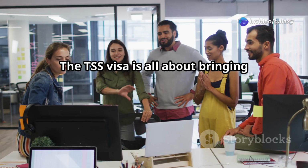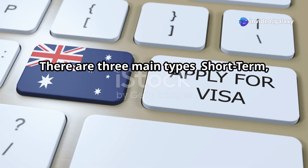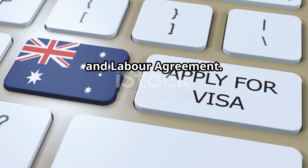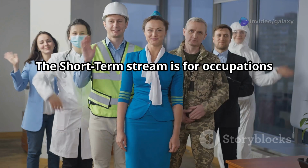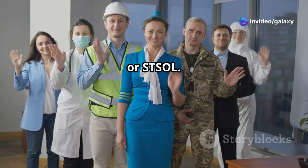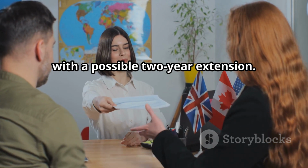The TSS visa is all about bringing skilled workers to Australia temporarily. There are three main types: short-term, medium-term, and labour agreement. Each stream has its own set of requirements and conditions. The short-term stream is for occupations on the Short-Term Skilled Occupation List, or TSOL. You can stay in Australia for up to 2 years with a possible 2-year extension.